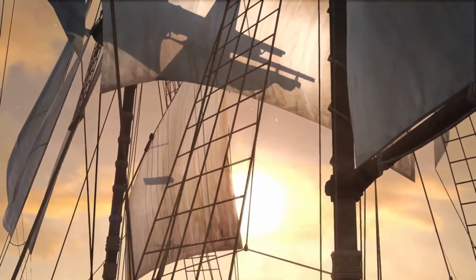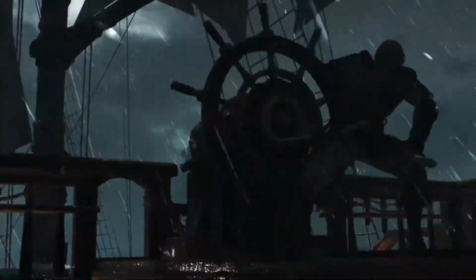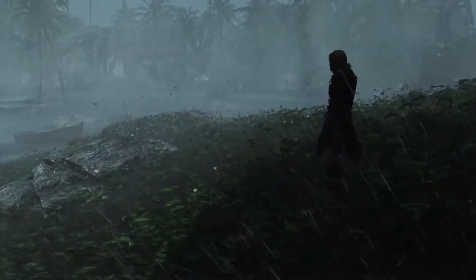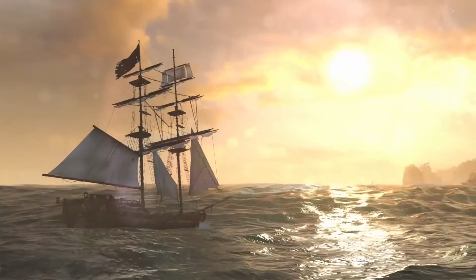These are just a few examples of what makes our Caribbean open world so captivating and lifelike. We can't wait for you to experience it when Assassin's Creed 4 Black Flag launches this fall.